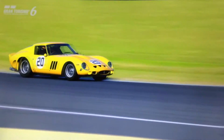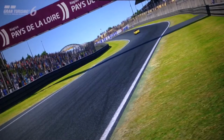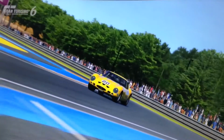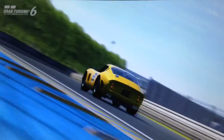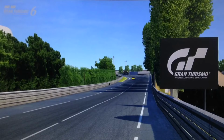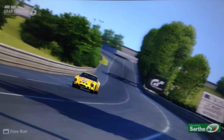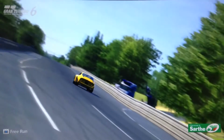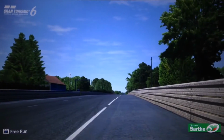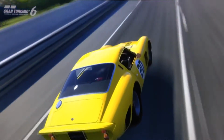Or you can buy one old, slow in comparison, racing car. And it's my job to tell you why you should want to. So, what does this car have to offer? It is, of course, the Ferrari 250 GTO. It's from 1962. It's a massively iconic Ferrari, one of the most iconic, if not the most iconic classic Ferraris.